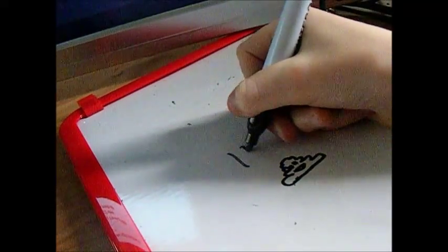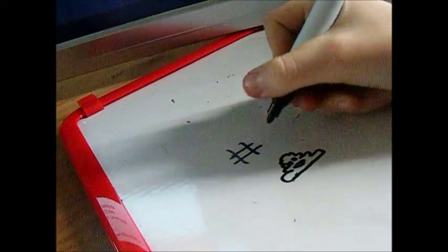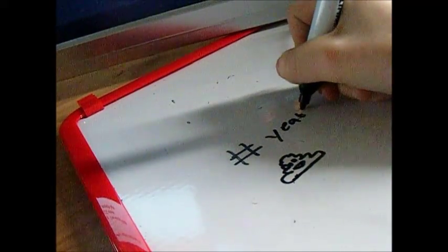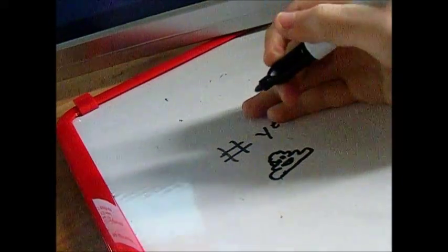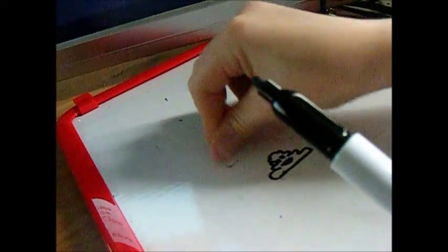Let's see. Hashtag. Yeah. I think I kind of spelt it wrong, so I'll just rub it out. Still, I think I did good with the poop emoji. What do you think? So yeah, next emoji.